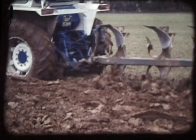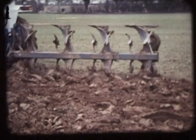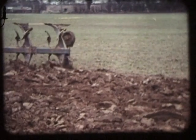Great accuracy and speed on such heavy ground can only be achieved with high pulling power and the best possible grip.